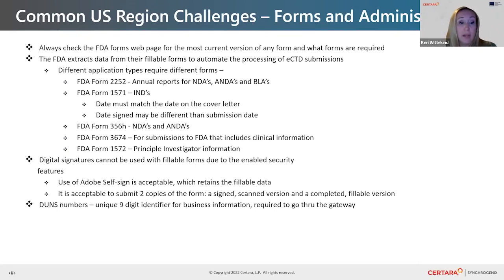It is worth noting that sub-PIs are not required to submit a CV, although some organizations may choose to do so. Another thing I want to note, while not a form, an important piece of eCTD submission is the inclusion of a unique 9-digit identifier known as the DUNS number. This was introduced with the Food Safety Modernization Act of 2017, and it is free to obtain.